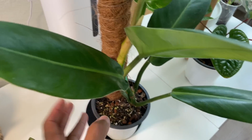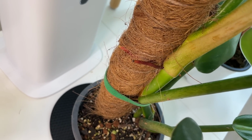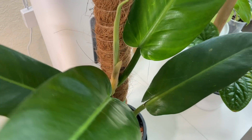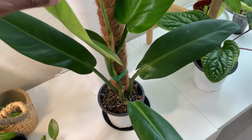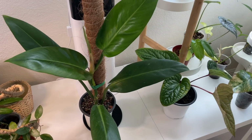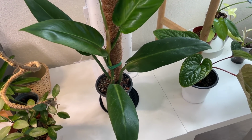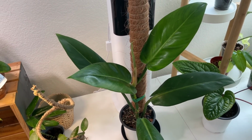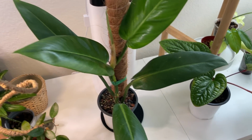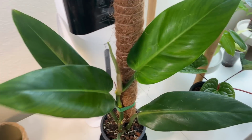Let's twist it around. Yeah, it has it rooted into this dry cocoa husk pole, and it's just easy to grow, and it looks really good as a climbing plant. So I'll say once again, I think I featured this in another video, I highly recommend this philodendron right here. If I can remember correctly, I got it for 30 bucks, and just look at it. It's taking off. I really like this one. This one is simple, no nonsense.